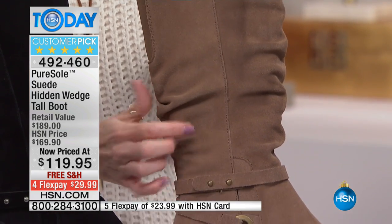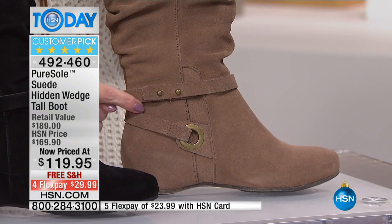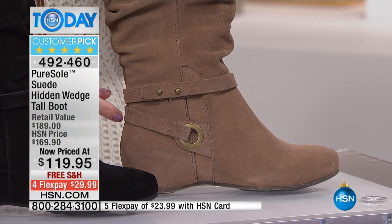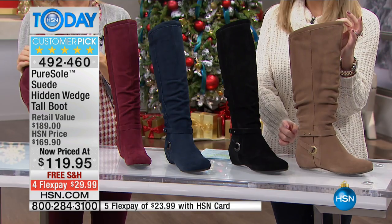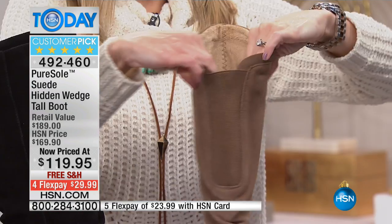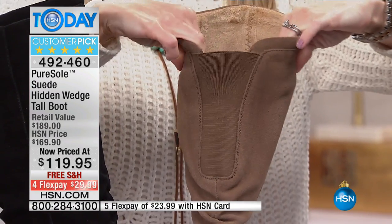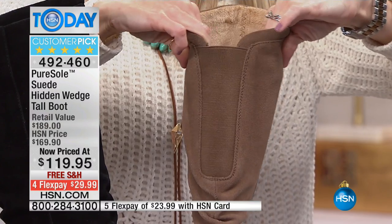And I love the details. I think what PureSole does is bring the comfort, but with the simplicity of the details, it's like, huh, I wouldn't have thought about that. So you can remain classic, and then in the back, you have all this stretch and goring. All that gore. This is really important if you do have a larger calf. I do. I'm a runner. You as well. You have that athletic calf.